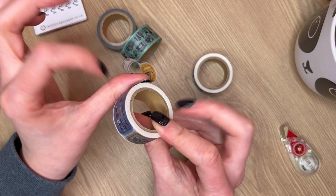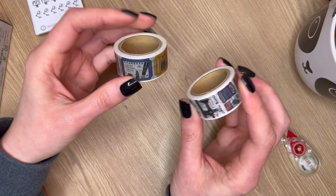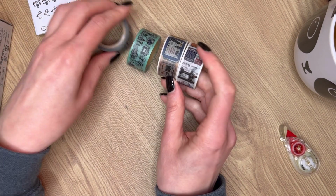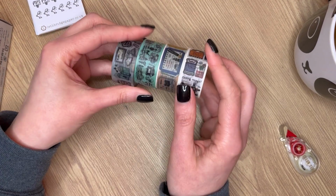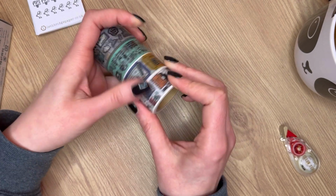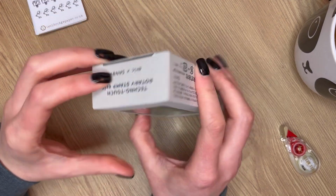But I just love adding them to random spreads, generally collections, but they are extremely high quality, gorgeous designs, and I absolutely love them. And I'm fairly certain when I go to Japan, I will probably seek out more Eric Small Things items, which I guess leads on to my favourite stamp of the year.